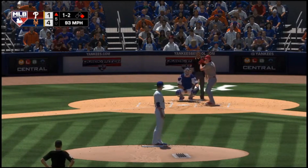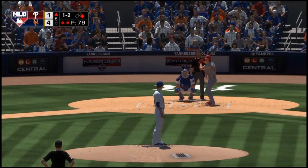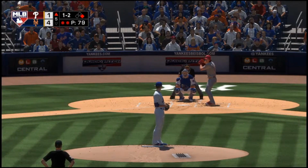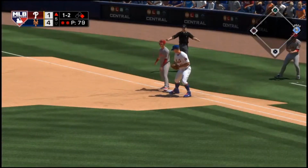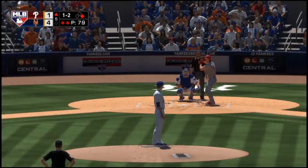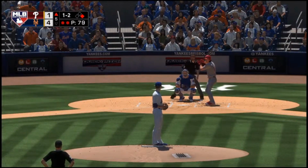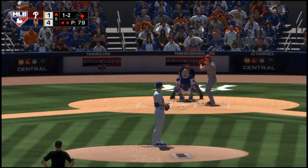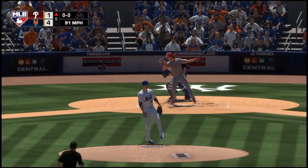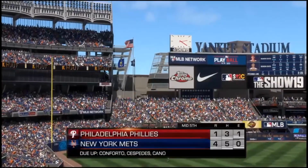A 1-ball, 2-strike count to the Phillies pitcher. Now a throw over to first, and the runner back in standing. The 1-2 gets him swinging. He struck him out.